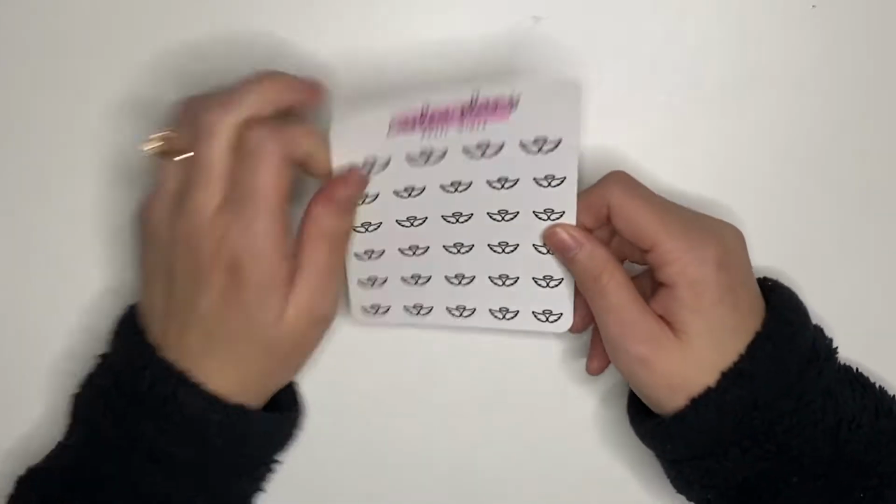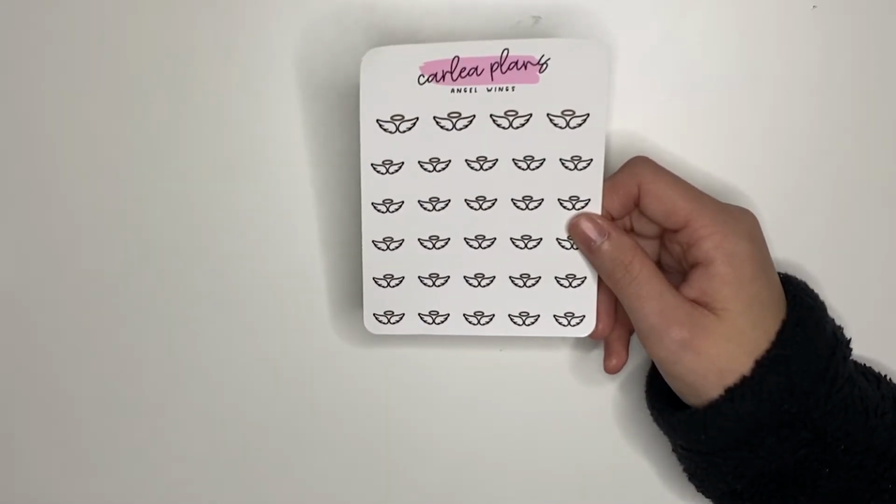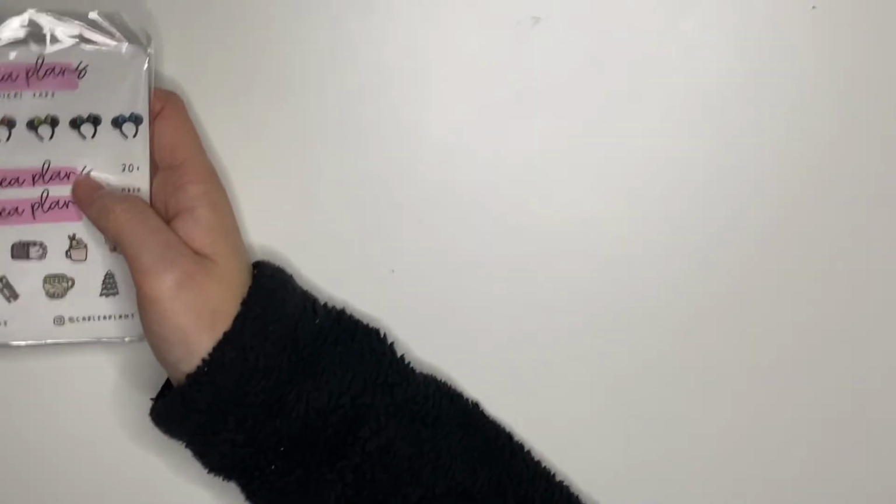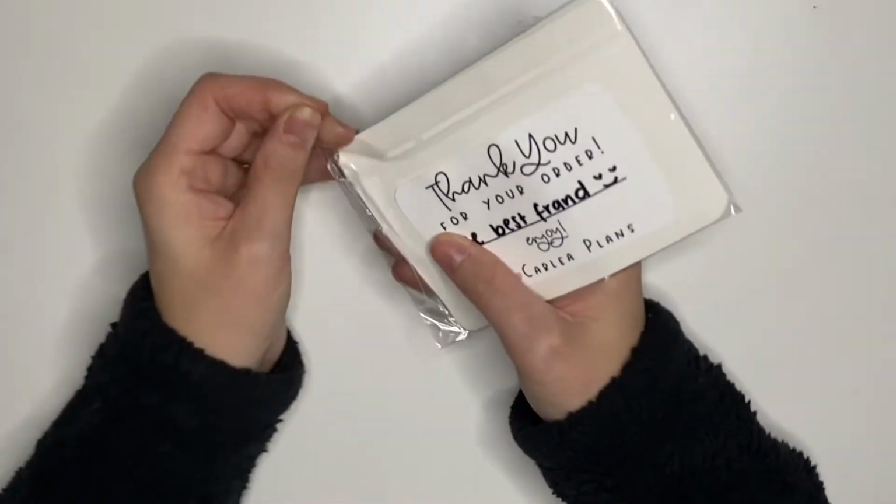And then I did request angel wings, something to mark when I'm sad about missing my mom or things about my mom. So she kindly whipped that up for me. We'll go with the next smallest order, which is me best friend.